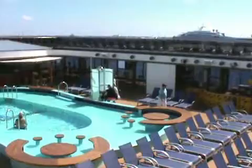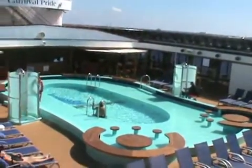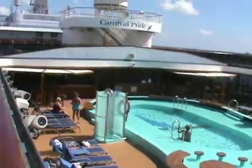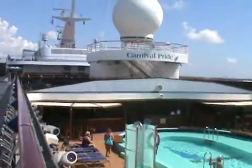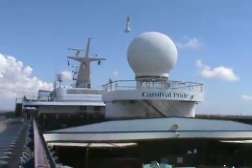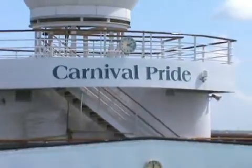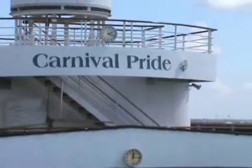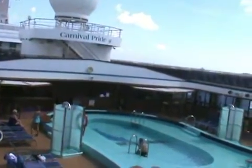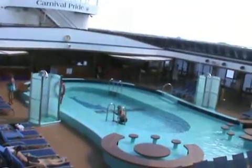This is one of the pools. We always try to film when it's quiet, either people are off the ship or they're dining. But it gives you an idea of the various areas, usually quite crowded during the day, especially when we're at sea. This is our first time on the Carnival Pride. It's similar in layout to the Carnival Legend.